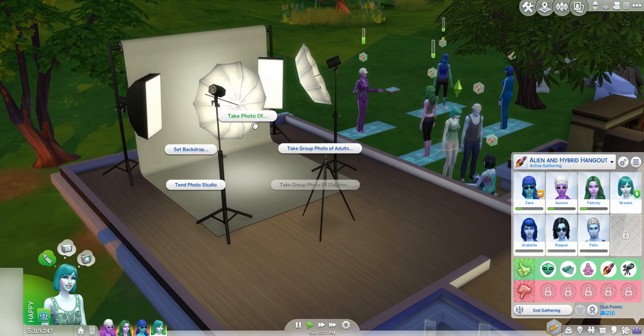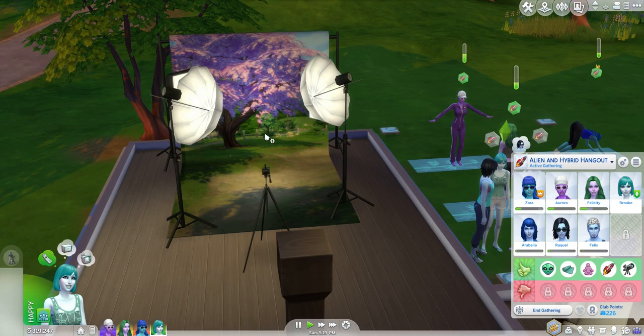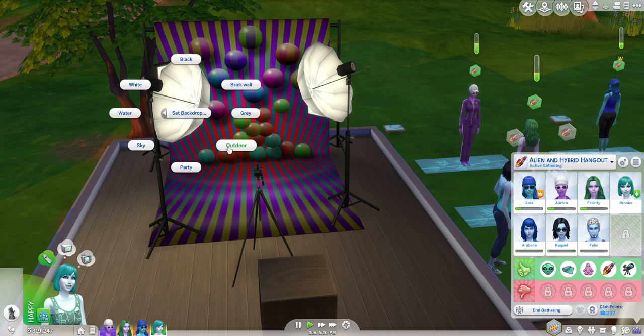Set backdrop. What do we want in the backdrop? Ooh, outdoor. Oh, that's great. Oh, what do we want? What about sky? Sky. Oh, party. Oh, no. I'm going to say outdoor. That's cute. All right.